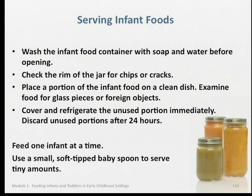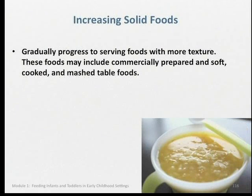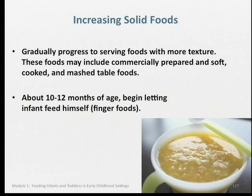Allow the cereal or other food to flow off the spoon into the mouth. This is a new experience for infants. They may spit out the first few bites. Gradually progress to serving foods with more texture. These foods may be commercially prepared or may include soft, cooked, and mashed table foods. At 10 to 12 months of age, begin letting the infant feed himself finger foods. This stage of development, although messy, is a developmental milestone for the infant.